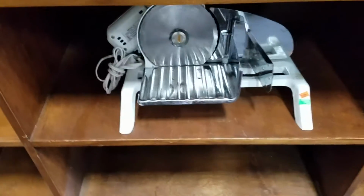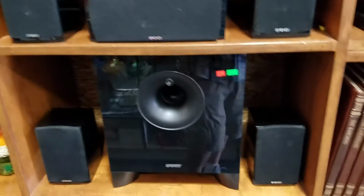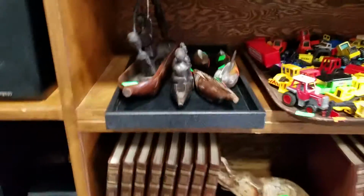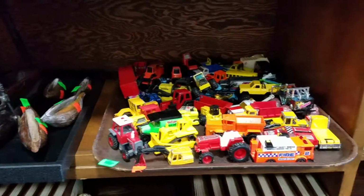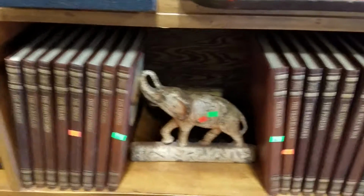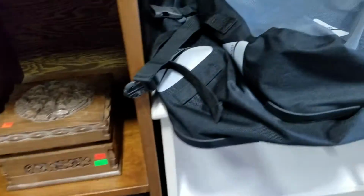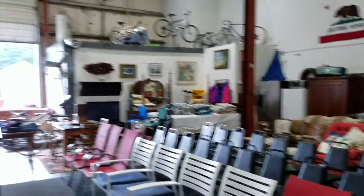We got a slicer. We're still looking for the remote for this, but if we can't find it, we'll give it to you when we do find it. Whole bunch of toys. That's a cast iron elephant doorstop. Got another little carved wooden box here that's pretty cool. It's got a nice top on it, some birds. And let's see, there's a few more items over here, but as you can see, we're pretty full.